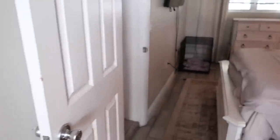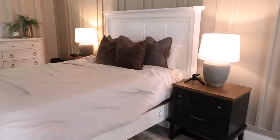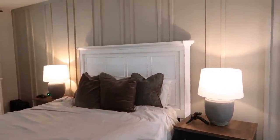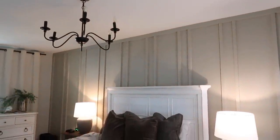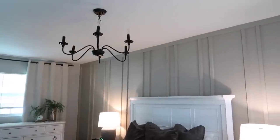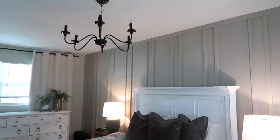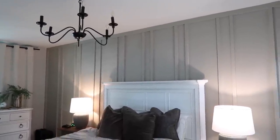There's definitely some scuff marks and things that I need to touch up with paint, but overall she's looking real good, and I'm hoping to one day come in here and do a decor refresh. We are going to be changing out the chandelier to a ceiling fan just because it's more practical. It's hot as heck in this room. This was an addition done years and years ago, and it's not insulated as well as the rest of the house, so this room just stays hot. So we want to get a ceiling fan so that we'll stay cooler, hopefully.